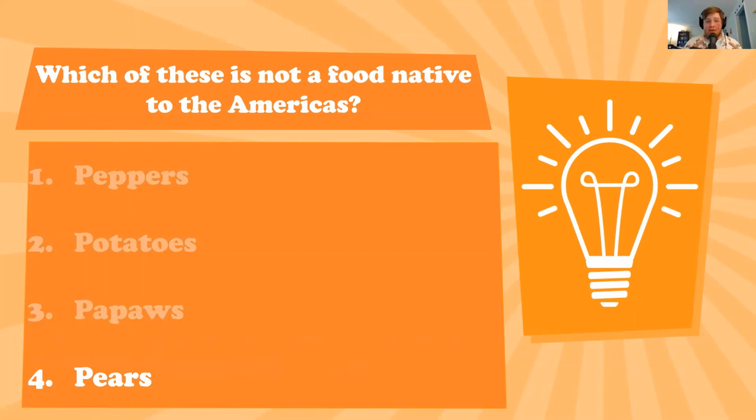So potatoes are native to the Americas. Peppers, native to the Americas. Pawpaw is a weird fruit that grows in the Appalachian Mountains. That's native to the Americas. It was pears that were brought over.